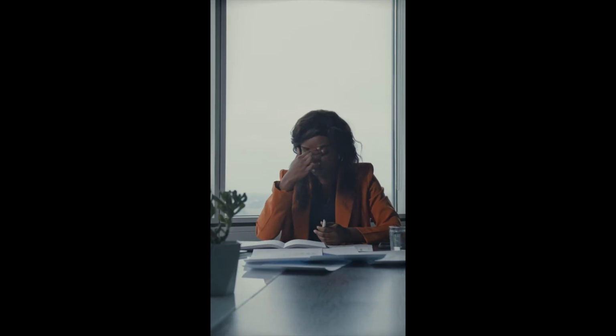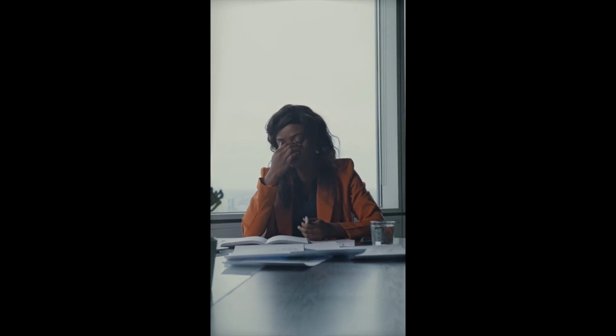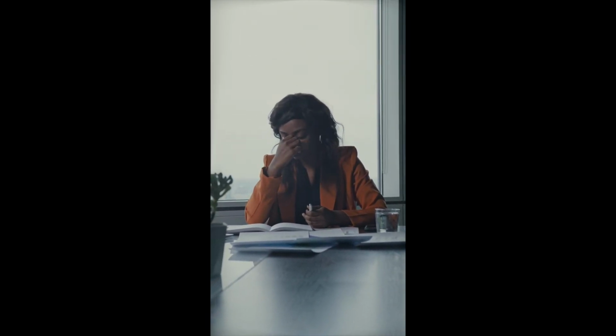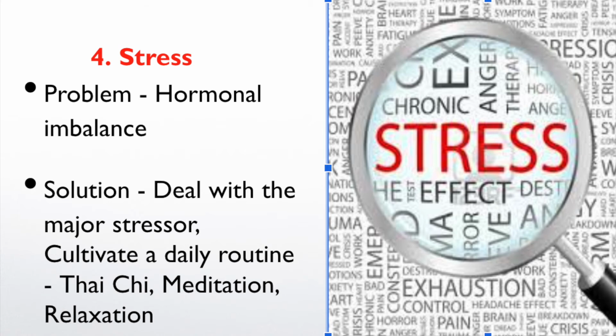So it's essential for us to be able to deal with the major stresses in our lives. We need to cultivate a healthy daily routine where we're able to de-stress, relax, rejuvenate all of the systems of our body. And above all, we must get a good night's sleep, as this is when most of the growth and repair takes place.